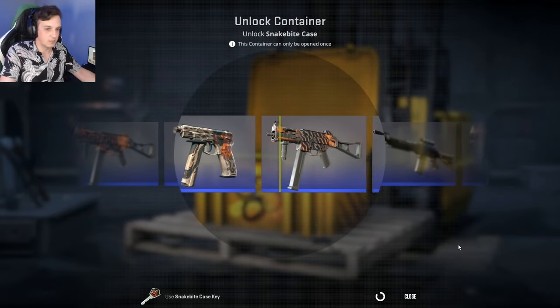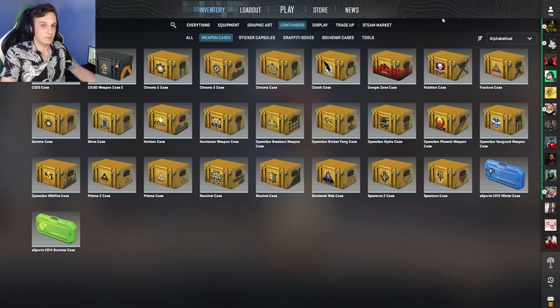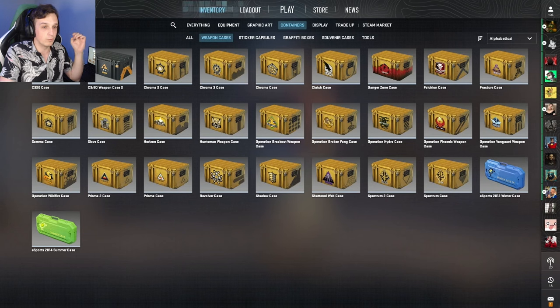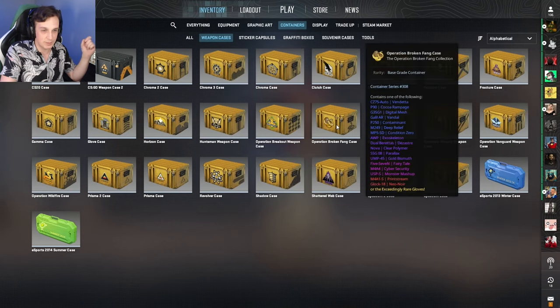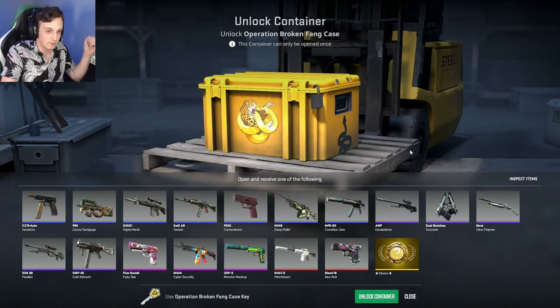Oh, a blue. Unfortunately, just a blue. And we seem to be now flip-flopping because we had an expensive case in the form of the Riptide, we had a cheap case in the form of the Snakebite, and now we're on to Broken Fang, and that's another expensive one. It's £4.21 at the moment on the Steam market.